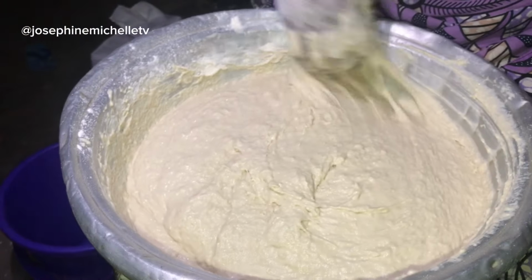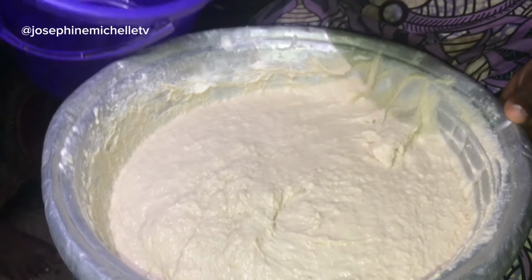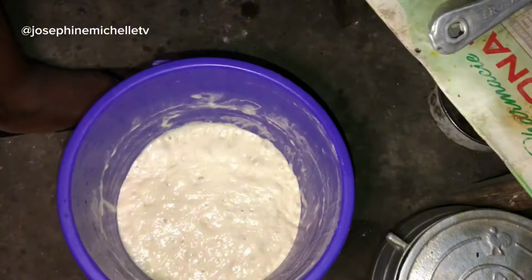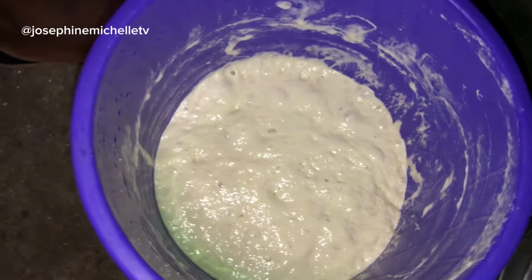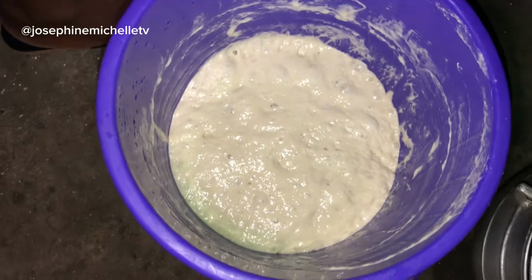So after mixing everything, we have to leave it for almost 8 hours before we come back so it can rise. Like you can see, it has risen. So it's time to start frying it now.